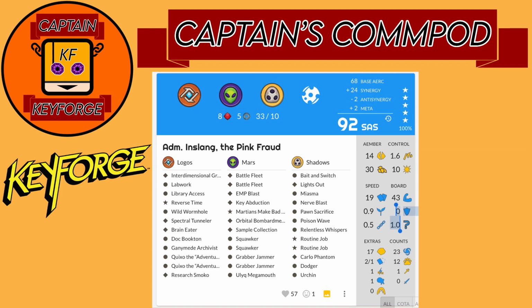I mean, the logos is good logos. Basically, the logos is about drawing cards with a little bit of archive mixed in there for good measure, and the threat of interdimensional graph possibly preventing your opponent from going big. The Mars is about Mars doing Mars things of drawing and forging keys off of it. And again, Shadows, good Shadow Suite, Bait and Switch Steel, Nerve Blast Steel, Routine Job Steel, Relentless Whispers Steel, Miasma, You Can't Forge This Turn, Urchin Steel, classic Call of the Archon Shadows, the kind of thing you'd expect to see there.